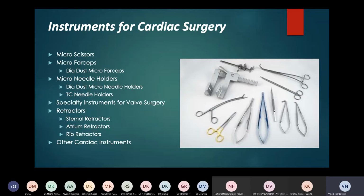And the retractors, the Finochietto retractor which you can see, is a rib retractor. It is available in single blade, 2 blade and 3 blade versions depending on the doctors, and in adult and pediatric sizes. That depends on the cardiac surgeon and the vascular surgeon, whether he is specialized in pediatric or adult. Depending on that, the instruments will change, and the length of the instruments will change.